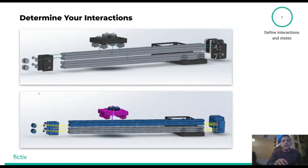So after I've broken that down, you're now kind of exploding it, and what you're looking for are the interactions. There are many ways of doing this, and you could just grab and start pulling your CAD apart like I did in the top image. There's also the ability to use SolidWorks Auto Exploder and see where all those yellow lines are.